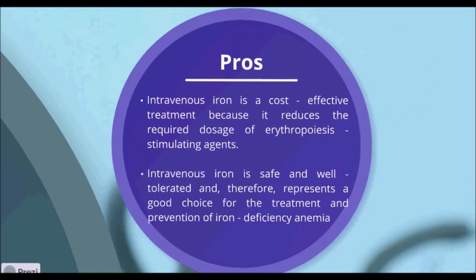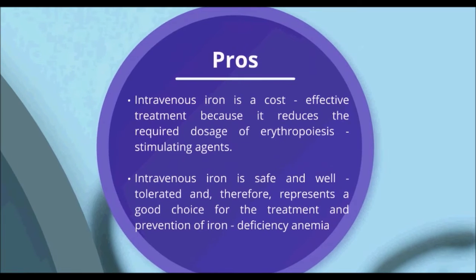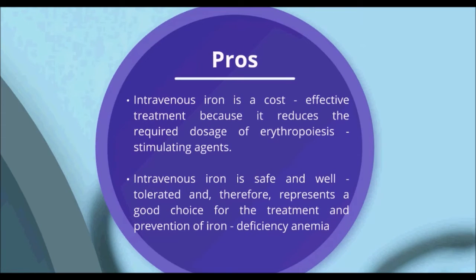Pros and cons. Pros. Intravenous iron is a cost-effective treatment because it reduces the required dosages of erythropoiesis-stimulating agents. Intravenous iron is safe and well tolerated and therefore represents a good choice for the treatment and prevention of iron deficiency anemia.